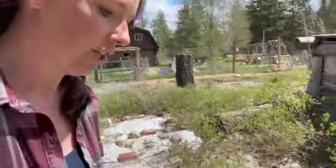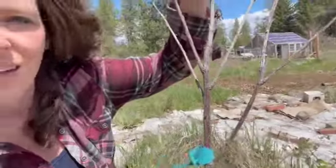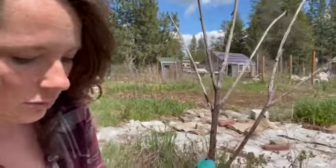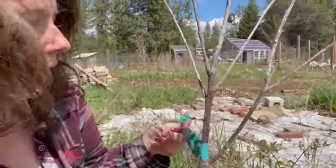This is a Kirsten cherry tree right here. I mean, this doesn't look good. This is not a good thing. So we'll just have to wait and see. I'm not really sure why all of the trees that I got last year just didn't do good.